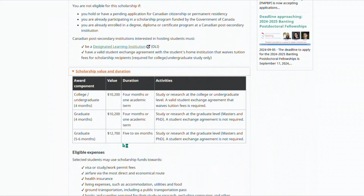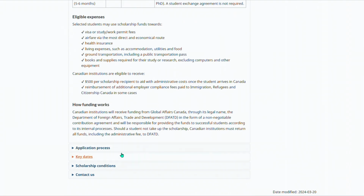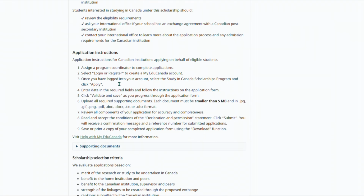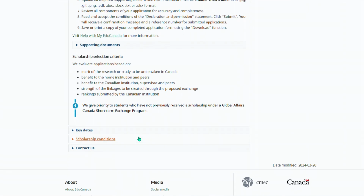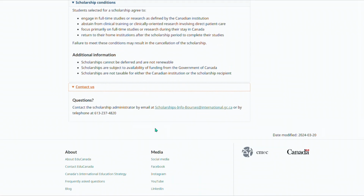Now, scholarship value and duration. You see, you can get 10,000 for undergraduate, 10,000 for graduate, and 12,000 for graduates. So these are the award component, the value, the duration, and the activities. Now, eligible expenses. So they will give you the money and then they will decide what you can use them to. You can read up how the funding works. This is the application process, all you need to do, and what they will do on their end, step by step, all you need to submit, and then the conditions that you must meet, and if you need help, who you can call. I think this is something that you have to focus on, okay?